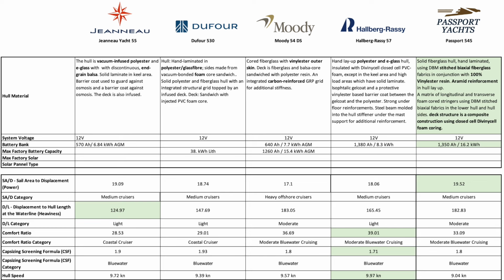Okay, moving now over to the more technical data. We're looking at hull construction, and man, oh man, is it hard to find good information on hull construction for monohulls. I'm not sure if nobody cares, or what the deal is, but I'll tell you who cares. Passport cares, because they have the best hull of the bunch. They have a solid fiberglass hull, hand laminated, using stitched biaxial fiberglass, E-glass, in conjunction with 100% vinyl ester resin. Then they've got it reinforced with Kevlar. So this is cored with foam above the waterline and solid vinyl ester below the waterline. Everybody else is really a vinyl ester outer, a polyester inner, and a foam core, save for our friends at Jeanneau, who above the waterline use an end grain balsa core.